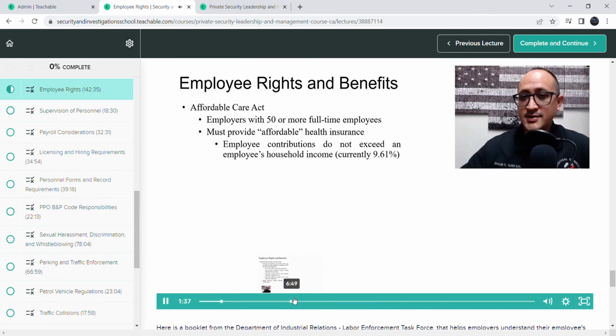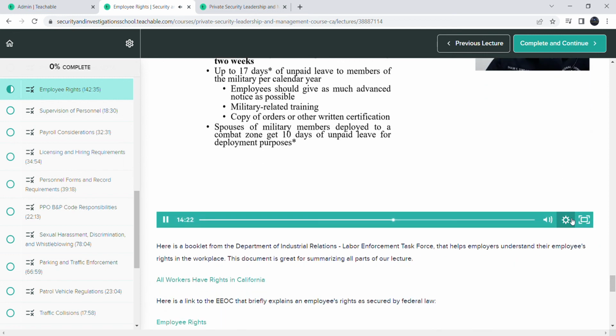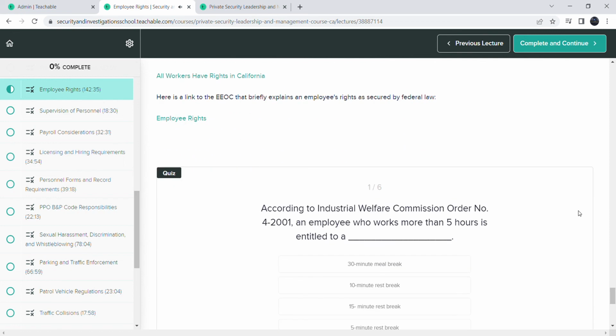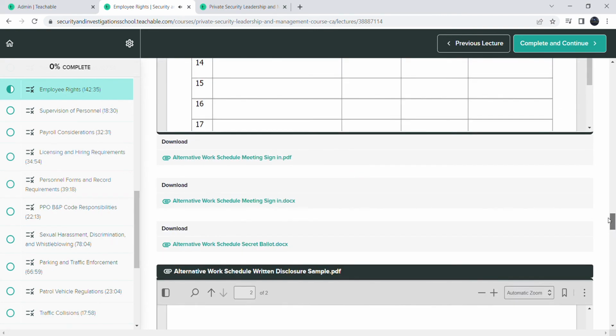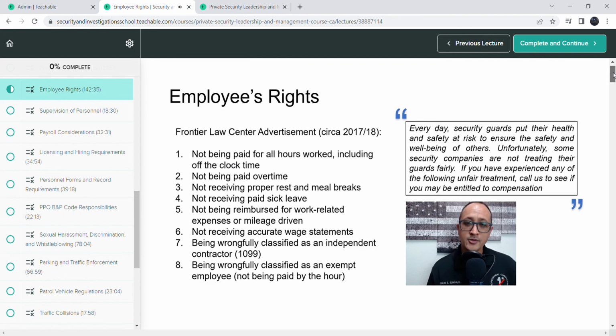It's part 4 of the course, and I'm just skimming through it, you guys. These are all your employees' rights. Well, at least the majority of them. And I even have booklets that you can download. I'm sorry, I even have web pages you can link to that basically discuss in summary what your employees' rights are. And then at the end there's a 6-question quiz. And if you want to leave some comments, maybe ask me, the instructor, some questions, you can do that here. But I'm telling you, ladies and gentlemen, you're going to get a lot of value in this course. Just look at all these forms that you will be able to download.